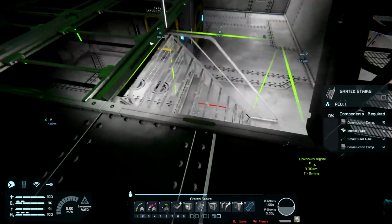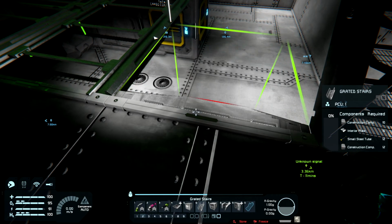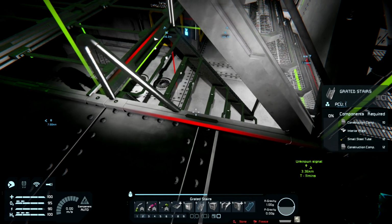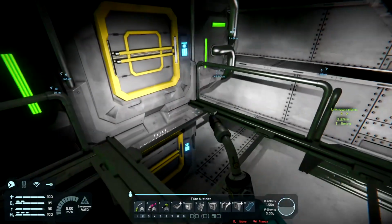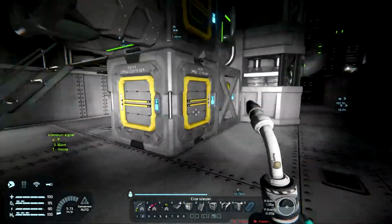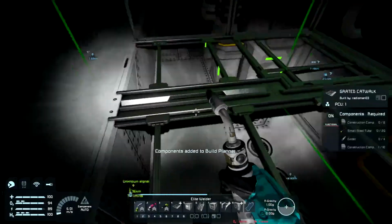Let's see here. Let's get this over here. There we go. Nope. There we go. So I've got a catwalk right here that gets me over to my assembler here. And I can still come downstairs and get to anything down into here. And we'll do the same thing on this side. I think that would work just fine. Do that.